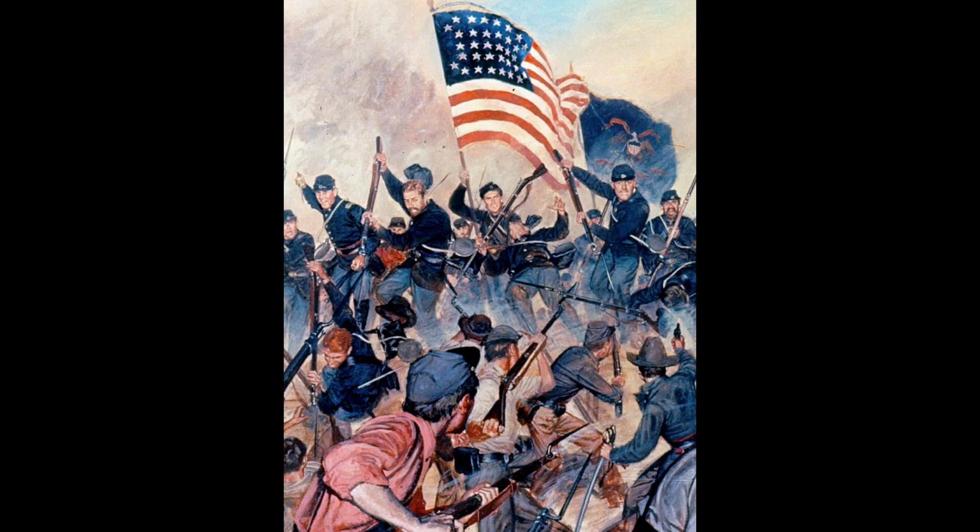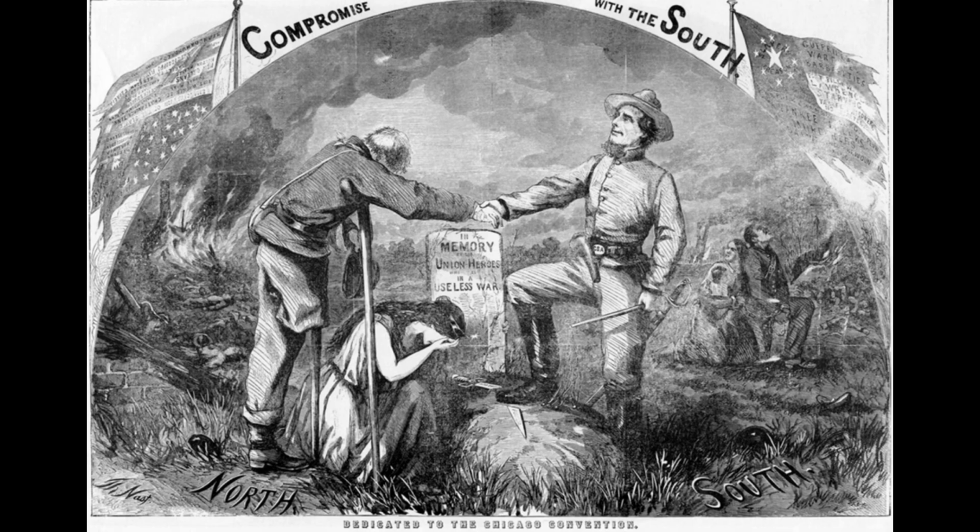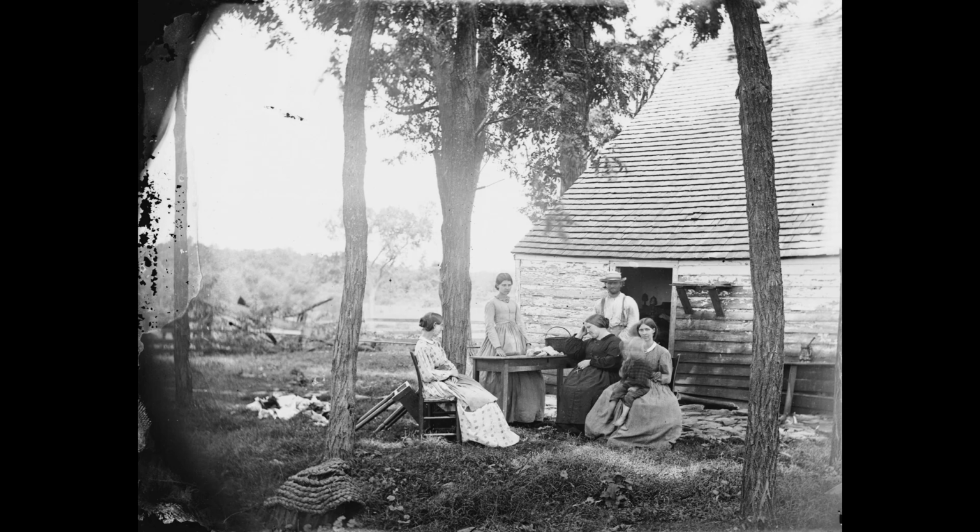Unionists viewed the Civil War as an effort to maintain the Union and uphold the principles of democracy and freedom. Abolitionists viewed the Civil War as an opportunity to end slavery in the U.S. Secessionists viewed the Civil War as a fight for independence and self-determination and often viewed the Union as oppressive. Many civilians from the North and South supported the war and tried supporting the soldiers as much as they could, but other civilians suffered from the war due to shortages of food, supplies, and destruction of property.